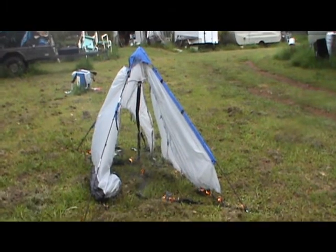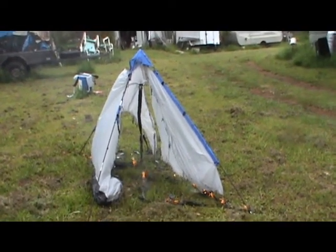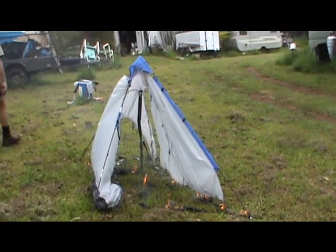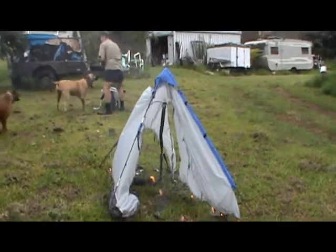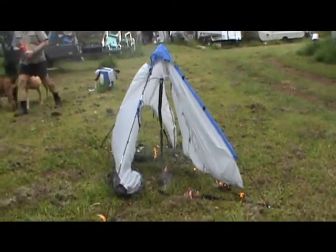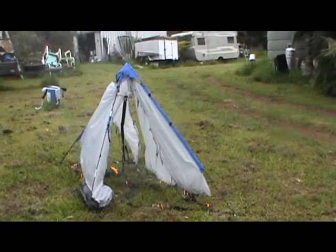Alrighty, I'll keep it rolling, I'll hit it with the fire extinguisher. So that's it, guys. So remember not to use open flame in tents because it becomes very dangerous.